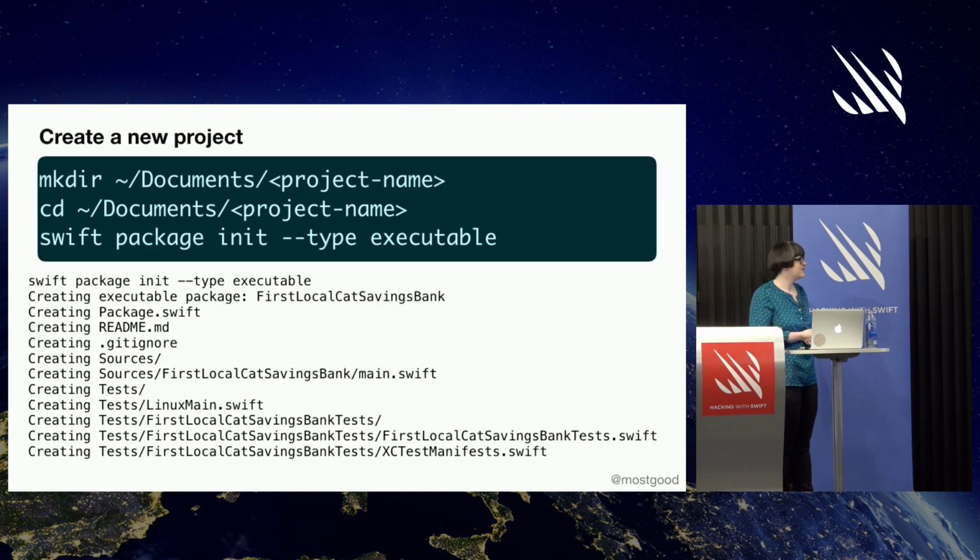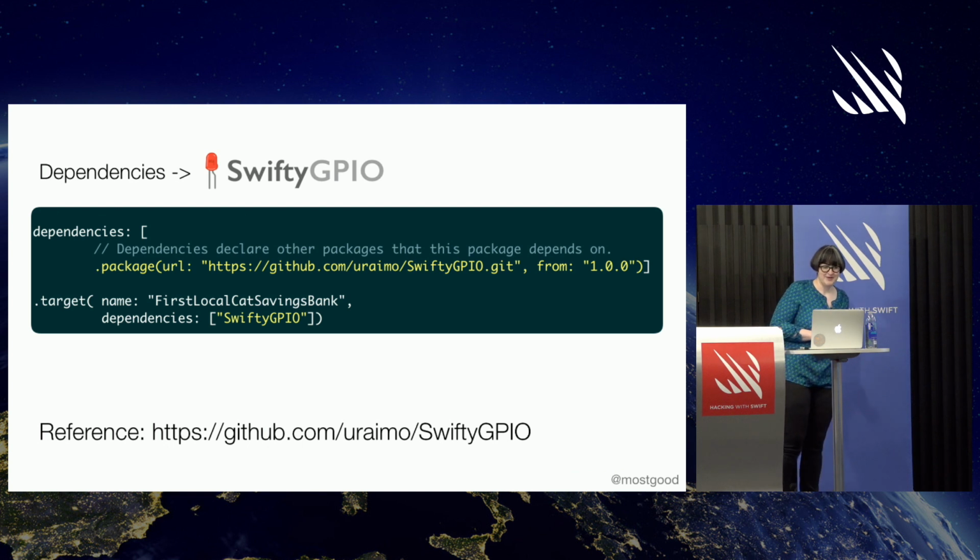Okay, so once we have Swift installed, then we can create a new project. Once we have the directory where we want to work, we'll run swift package init --type executable, and that will generate the following files and folder structure. We'll get things like main.swift and Package.swift. Yay, Swift Package Manager. Cool.